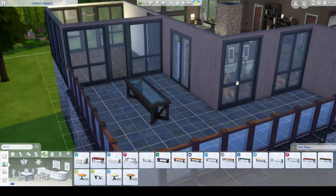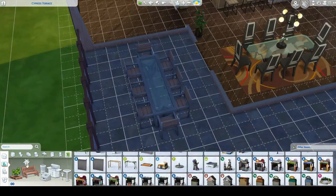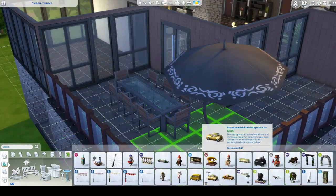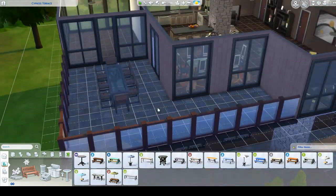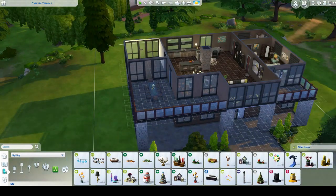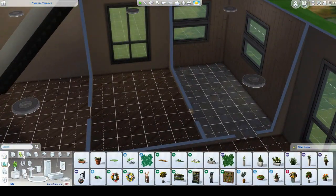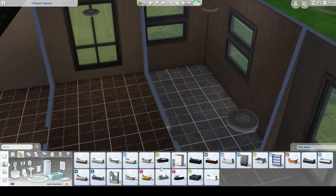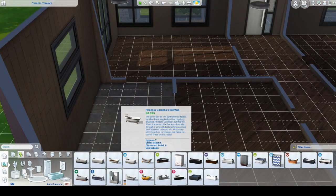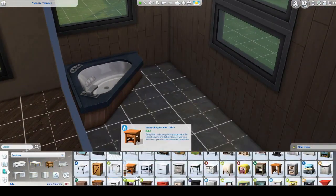I did put some little wall lights on the outside as well so that it's kind of lit up at night. I should have taken some screenshots at nighttime. That would have looked good, but of course I did not. But if you want your Sims to go out there, it will be nice and well lit. I think it'll look really good. I also put a little candle in the middle of the table. And then I think I had the barbecue, but that might not be till later. I just wanted to get that part out of the way because I was just dying to put something on that balcony.